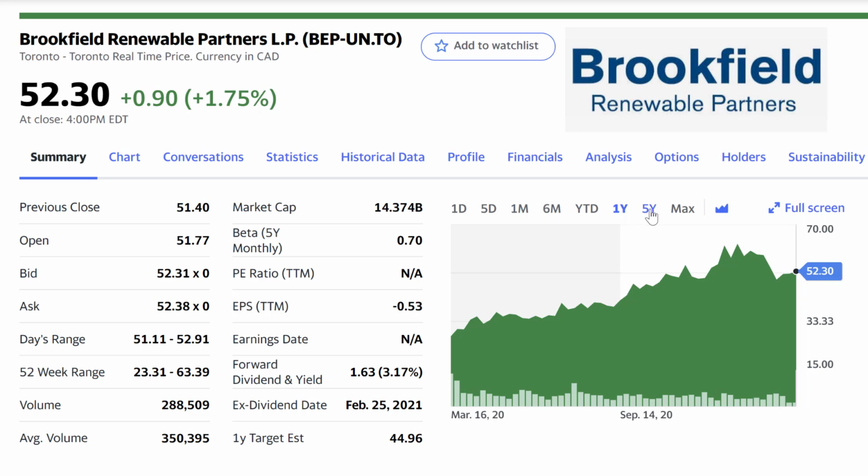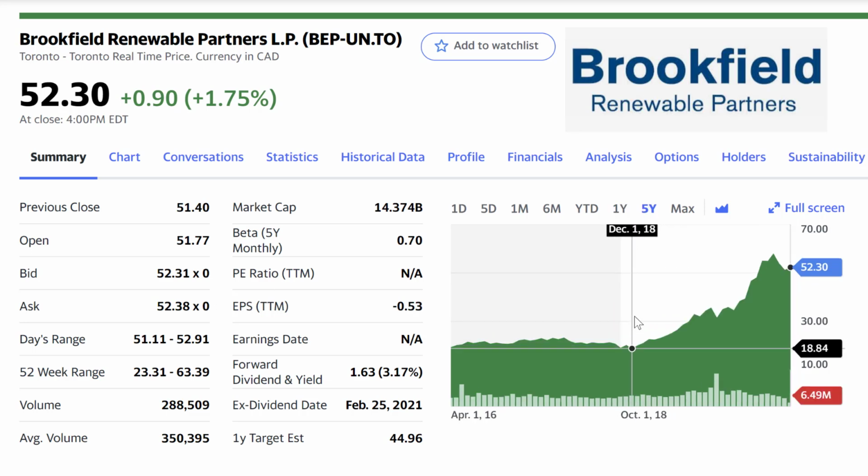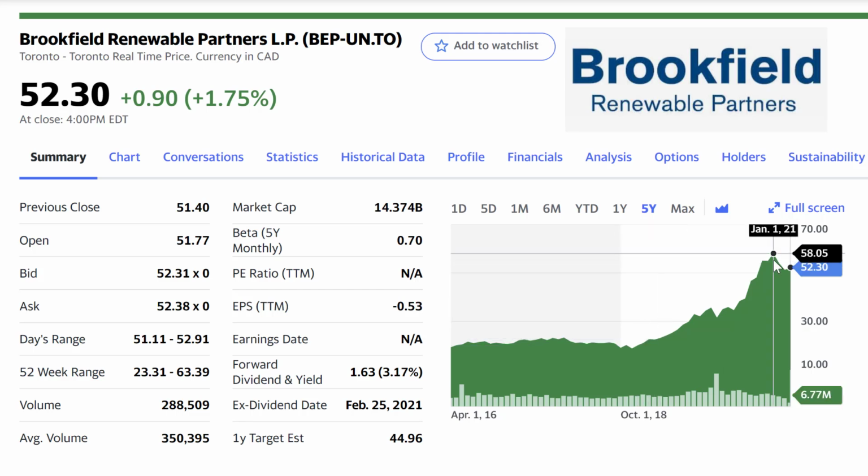So if we go to its 5-year chart, we can see that from the beginning of 2019 until now, Brookfield Renewable has seen some very consistent growth, and it's on one of its biggest pullbacks it's seen in quite a long time currently. So this is a great buying opportunity for new investors into Brookfield Renewable. This is great exposure to the renewable energy sector, which is poised to grow over the next few decades.